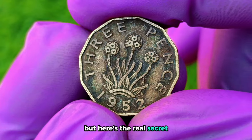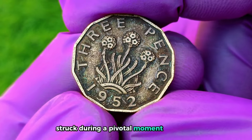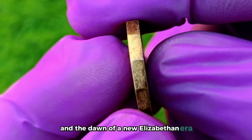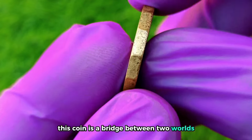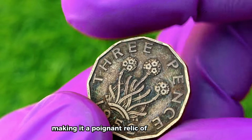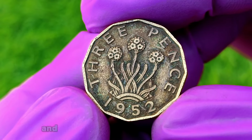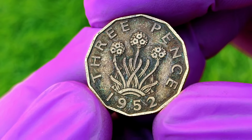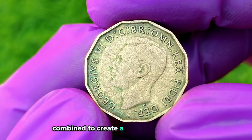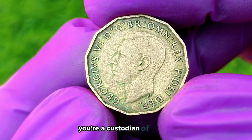But here's the real secret. The true power of this coin lies in its story. Struck during a pivotal moment in history, the final year of King George VI's reign and the dawn of a new Elizabethan era, this coin is a bridge between two worlds. The Ind Imp inscription marks the end of the British Raj, making it a poignant relic of colonial history. Coins like this aren't just currency. They're time capsules, and that's why they command such insane prices. The emotional connection, the historical significance, and the sheer rarity combine to create a perfect storm of value. If you own one, you're not just rich, you're a custodian of history.